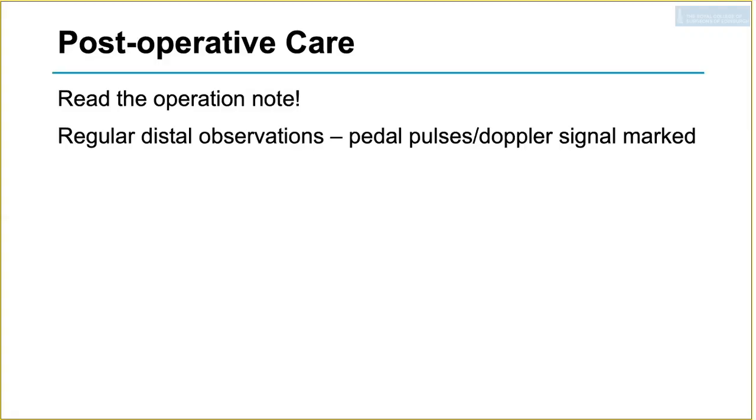Regular distal observations are fundamentally important. You've just revascularized the limb. You've done everything that you can to save it. There is still a chance it could rethrombose. So my personal practice is to put an indelible marker on the foot where the pulses are, and I will write palpable, and that means you can feel them, or I will write Doppler signal, which means you cannot palpate them, but you can hear them. And that way, the nursing staff on the ward will know exactly what to expect when they come back, and any change from that clearly needs highlighting.